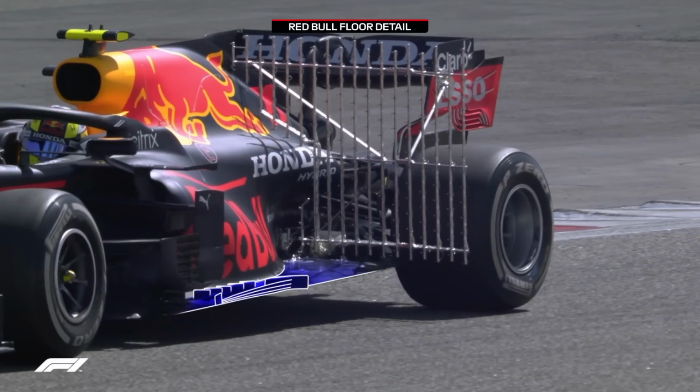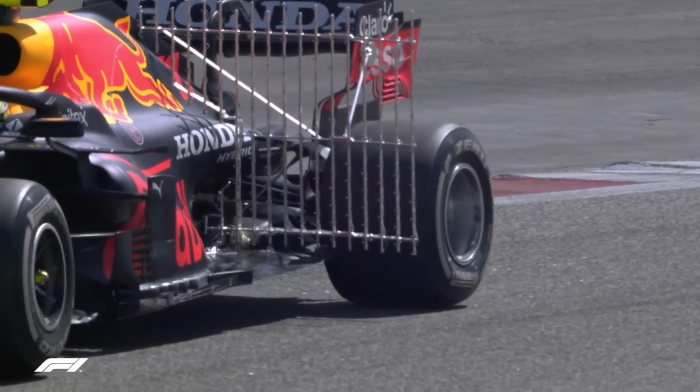I'm really including this just because I expect to be talking an awful lot about the floor on this car in the coming weeks and months, and this is just the sort of starting point. So this is your starter for 23 races, but I think there's a lot more we're going to see on the Red Bull in that part of the car in particular, as well as just ahead of the rear wheel.